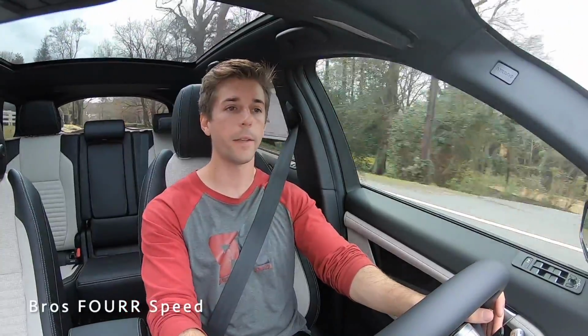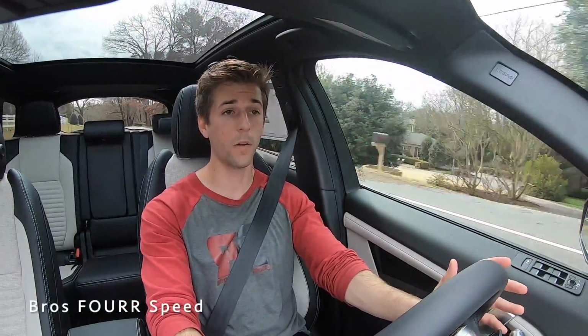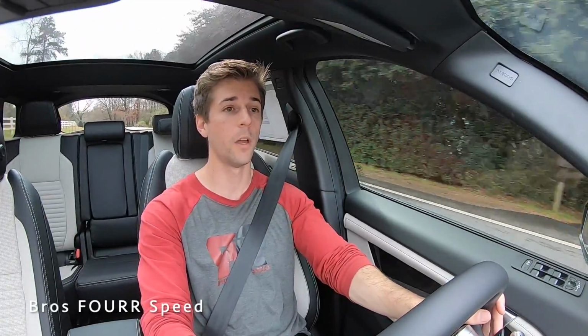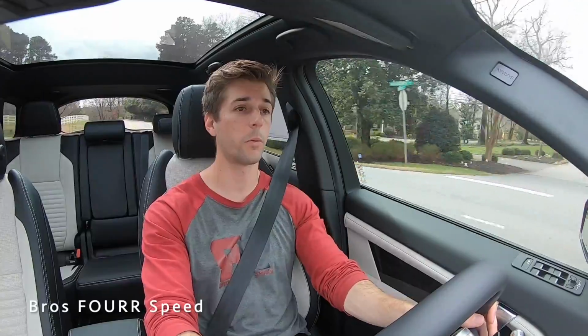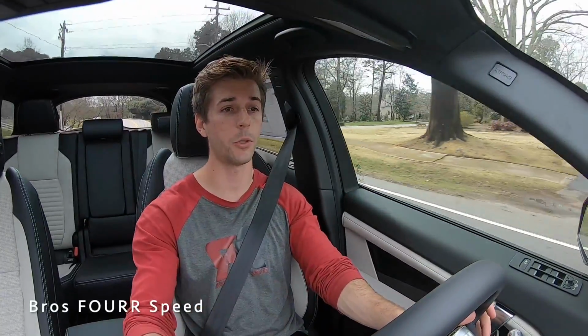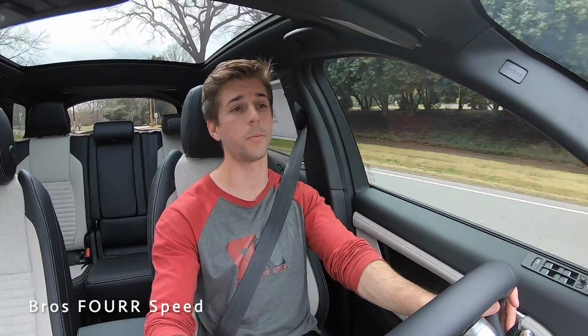And with this vehicle having the adaptive suspension, it's absorbed all of these bumps well. I don't have any complaints with how it's been driving so far. It provides a very smooth and comfortable ride. The suspension is going to adapt to the road and provide you with that best possible ride.